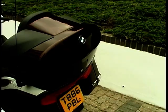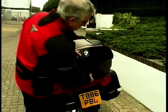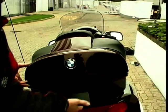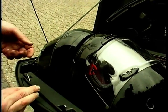Ready for the road. Now we've shown you the panniers, but this has got plenty of luggage space. The top box here, it almost does it a disservice to call it a top box. Again, a very secure clip there and a lock for it. Open it up. Two full face helmets in there, no problem, they fit in there easily.